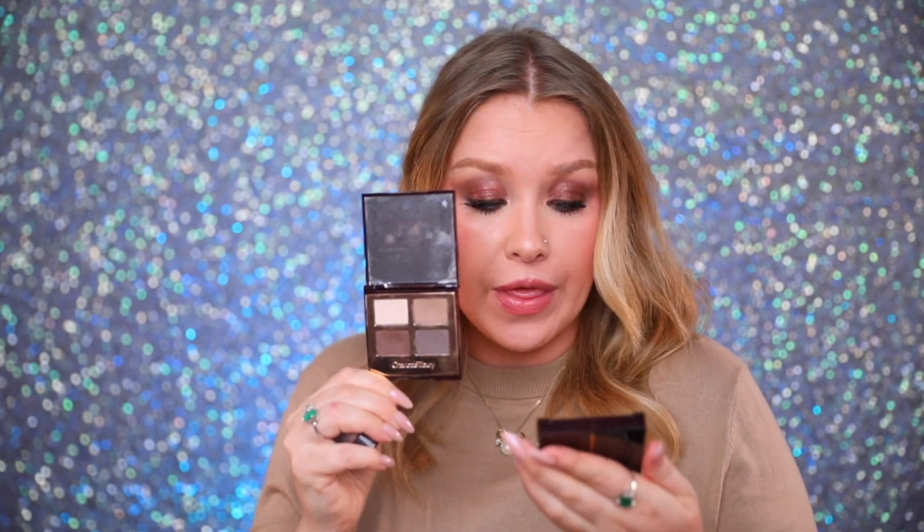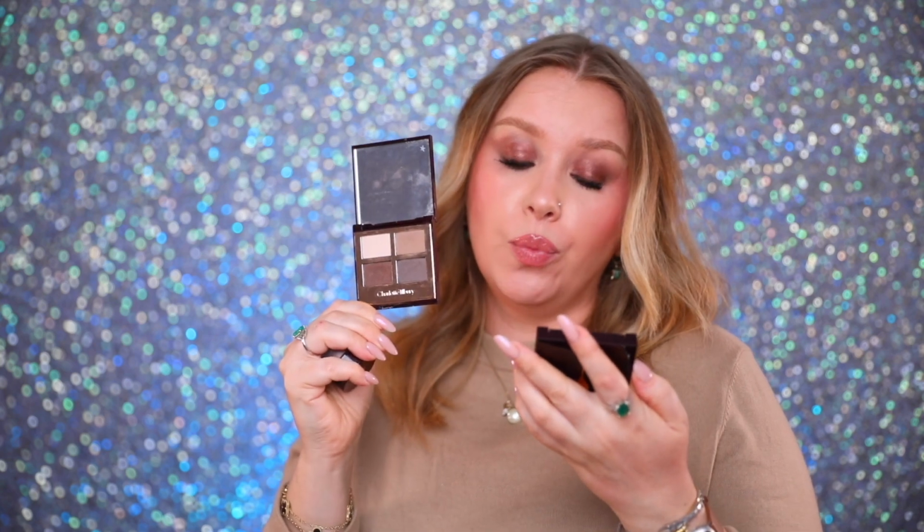And I believe if we compare Charlotte Tilbury's and Tom Ford's products and take a look at the price per gram, Tom Ford's products might actually be cheaper because, for example, here in the eyeshadows you only get 5.2 grams. Can you believe that? It's 0.18 ounces. It's so little product.